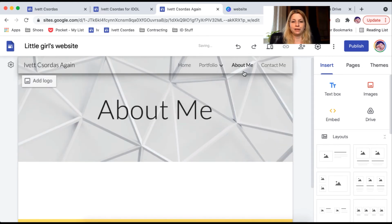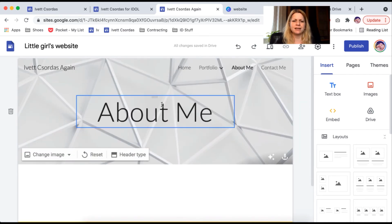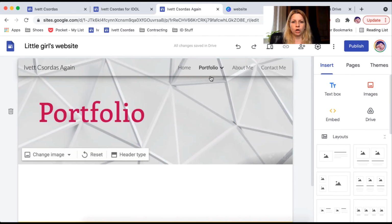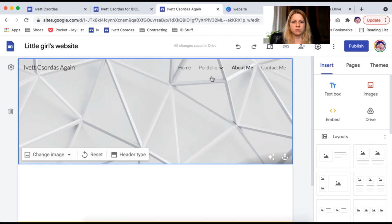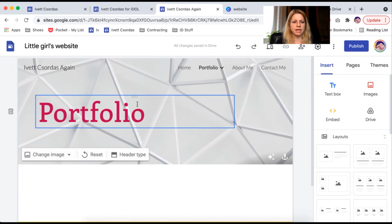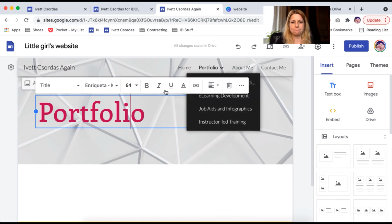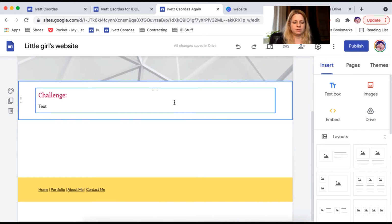Actually, it imported the name of the page. So what I can do is I can edit it the same way as this was done, or I can, let me see if it works. I hope it does. I'm just going to delete it and take this. I'm going to click Control C, Control V. Still not.